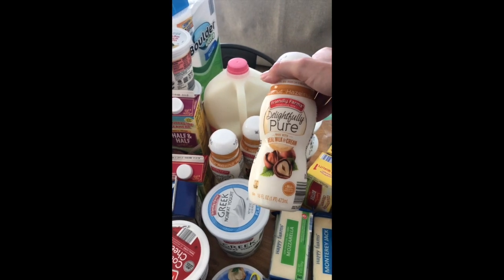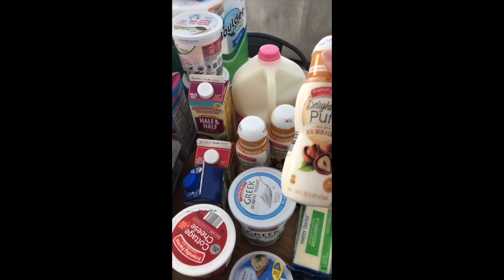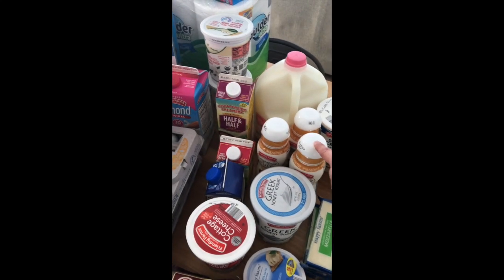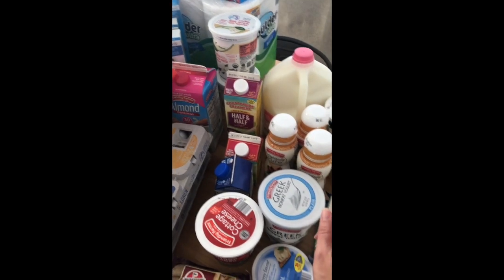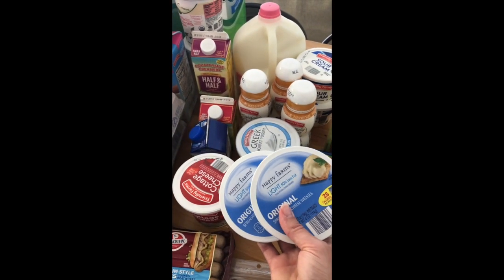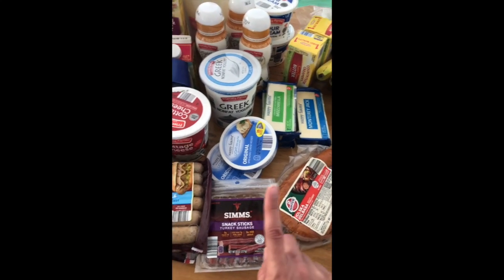But I love this hazelnut. This is like the equivalent to the Nestle brand that just has milk and cream and sugar basically. And I know the sugar is not Trim Healthy Mama compliant, but I just don't like stevia in my coffee. I just don't. So plain Greek yogurt for some recipes. I love these, they're like the mini Baby Bell equivalent. Those are delicious. I have some kielbasa for a recipe.